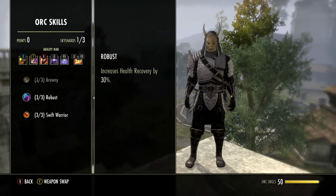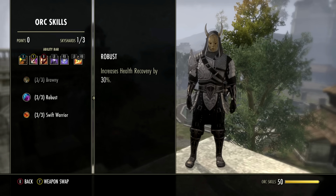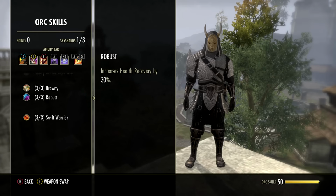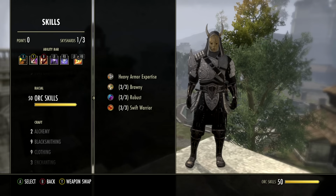It's fun. It's super fun. It may not be the most overpowered build, but it really is a fun build, and you can't go wrong if you're having fun playing this game. So with the Orc, we're running this build because we increase health recovery by 30%, and that's the main reason why I chose the Orc, because I want that passive.